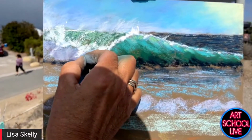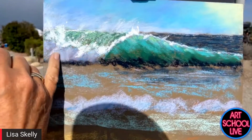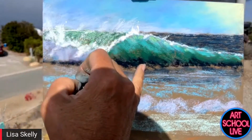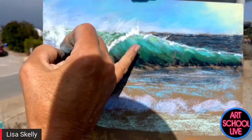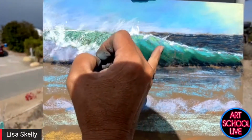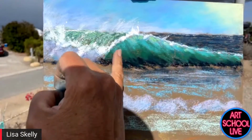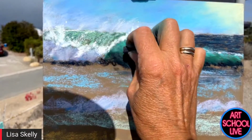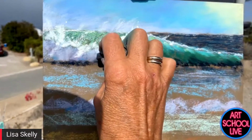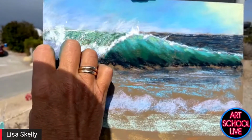Now I'm in bright sunlight, which I do not usually paint in, but it's kind of fun because it's all lit up for you guys. So it's nice to see. And I'm going to soften a little bit of this. Get this coming up. But it's kind of fun to leave it impressionistic and you get that painterly feeling. And even some of this might come back up into the surf.